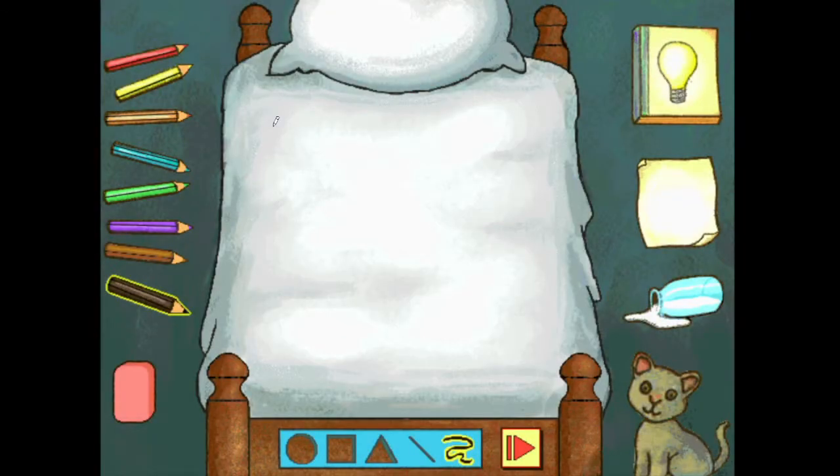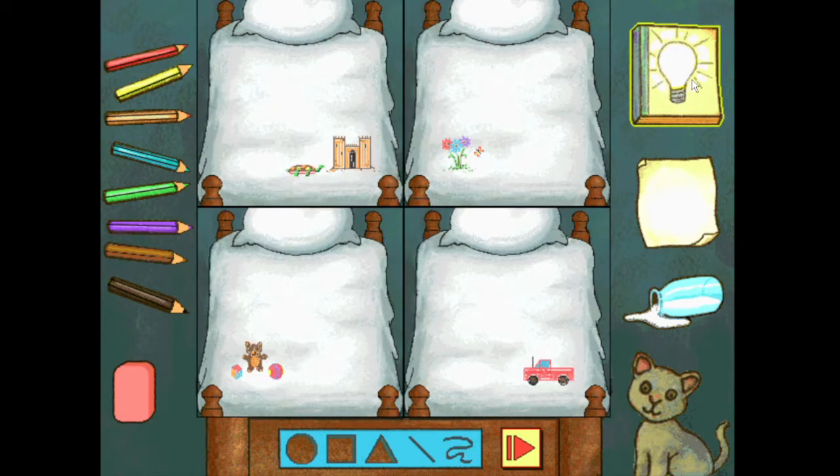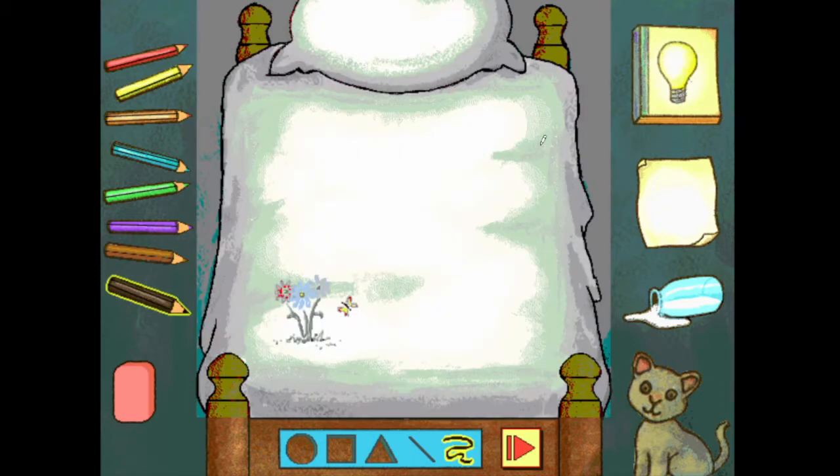It's fun to draw with pencils, just like I did on my sheets. You can learn how to use this tool if you click on the cat. What would you draw on your designer sheets? Click on the picture that you'd like to finish. I'm drawing these sheets for my mom.